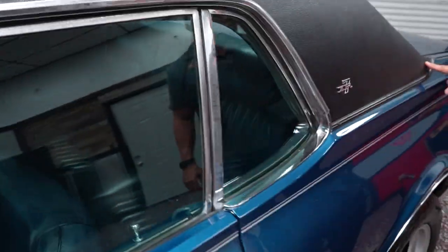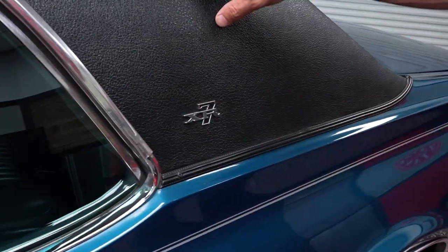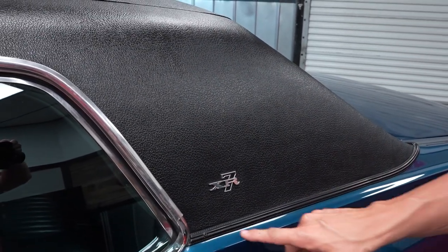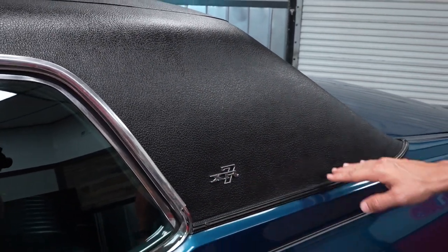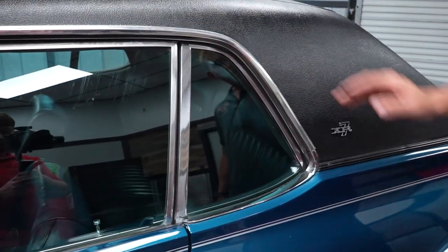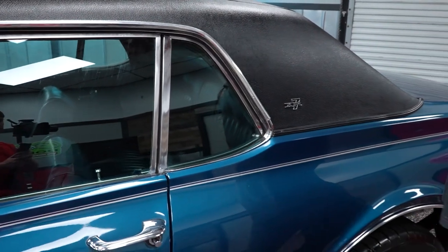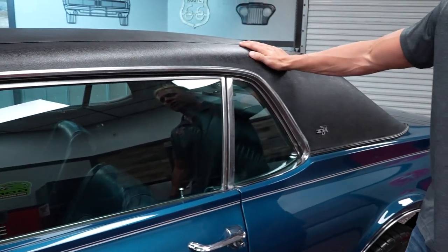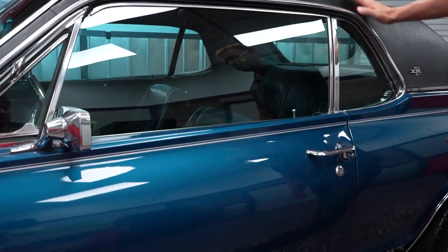And then also down here on your top where your top meets your rear quarter, same thing. That's usually an area of concern or something you want to check out. It's where all the body lines meet. You know, your drip rail, your rear quarter, your front windshield, your rear windshield, which we'll go over shortly. But this car, nice shape up top on the vinyl.